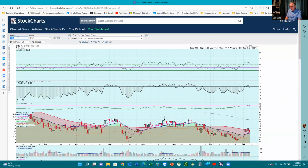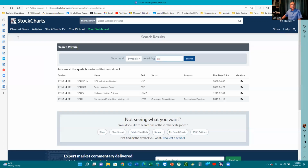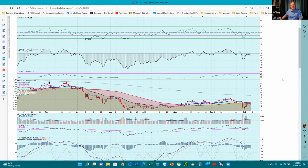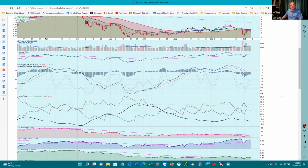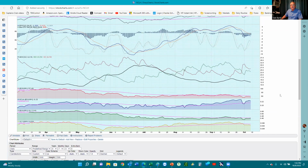What else? Let's try Norwegian Cruise Line. NCLH. Okay, Norwegian does not look healthy. This is not a good one. Here's the 200-day way up here, the 50, the 21, it's below both of those. It's actually tried to make a run for it, but it's getting rejected there. This is one that does not look great to me.